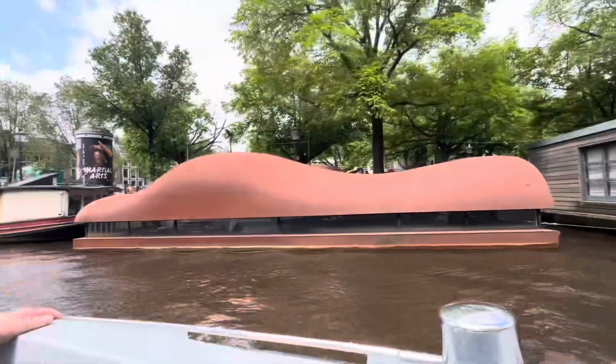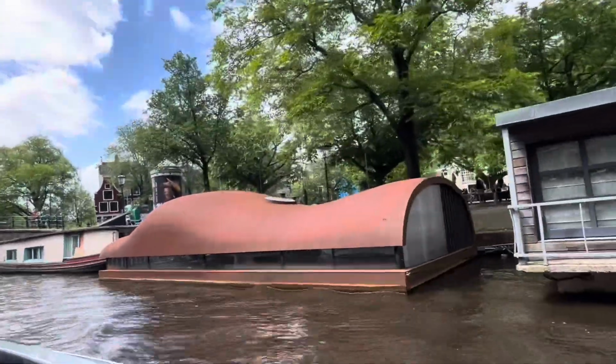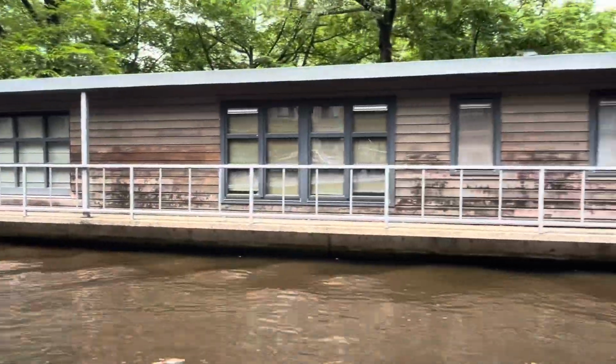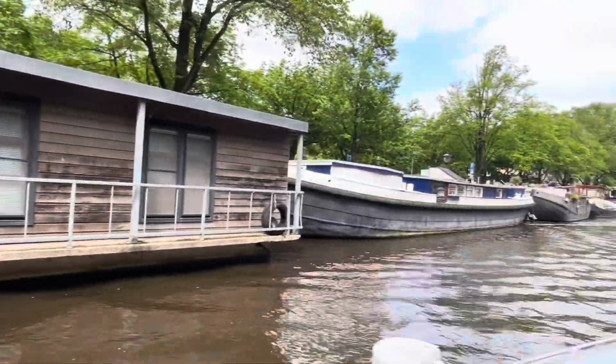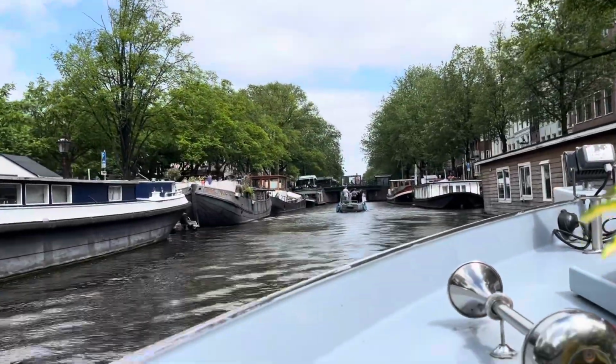Possible to do that anymore. This one is in use as an office, and this boat has a nickname. They call this boat the Kim Kardashian boat. Good name. I don't know why. Nobody knows. So this is the present canal.